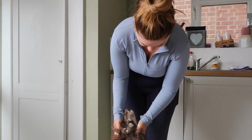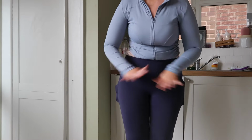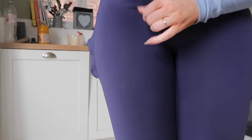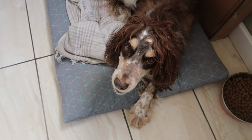As you can see, she's all around me, she's standing on the leggings. I'm not touching the leggings at all, and let's take a closer look. I'm hoping you can see, I think there's the tiniest small hair there, but otherwise we are pet hair free. Say a little thanks to our helper for today.